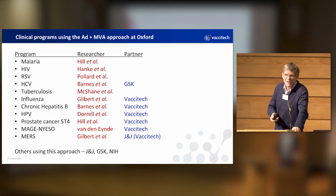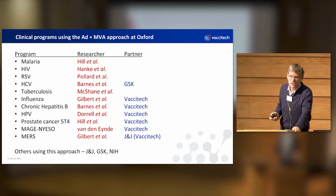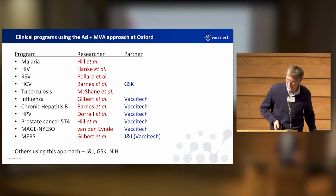So on that first slide, I told you for the last 20 years, people have spent an incredible amount of time looking at every possible combination of viral vector, adjuvanted protein, DNA, RNA to induce CD8 positive T cells. And the group here has consistently come down on using this approach and is now being used in malaria by Adrian Hill's group, HIV by Tom Hankey's group, RSV by Andy Pollard's group, HCV, as Stefania said, by Ellie Barnes' group, TB by Helen McShane's group, influenza, chronic hepatitis B, HPV, prostate cancer, MAGE, NY, and MERS by us at VacCTEK. So I just want to go over a little bit of that.